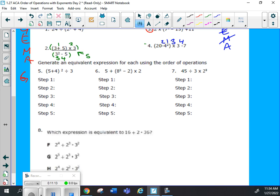Okay, G, E, N, A. So when it gets unorganized and when you get clustered, follow the checklist. Do I have grouping? Yes. Let's solve it. I'm gonna remember yesterday I like to underline each step that I'm doing. 5 plus 4, class, is 9. So I'm gonna put that in parentheses, 9 squared divided by 3. I leave it in parentheses just out of habit. It's a good idea. I'm done with my grouping.